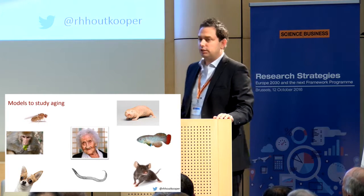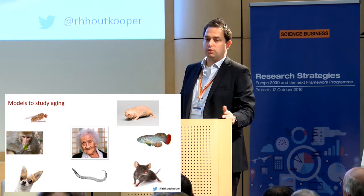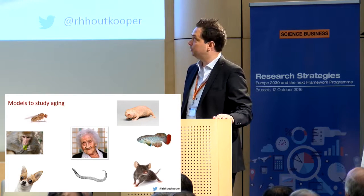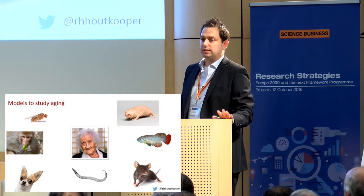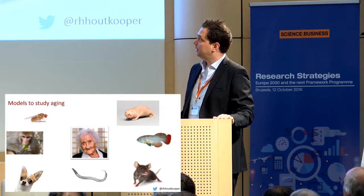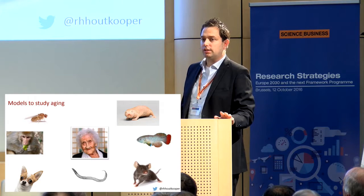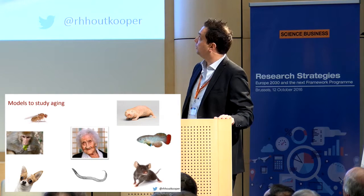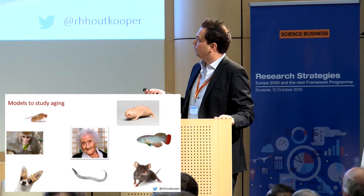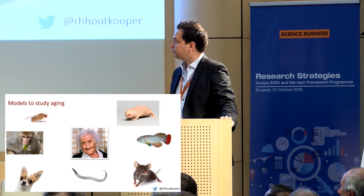And in research, there's many models that you can use. Obviously, we would like to go to humans. That's ultimately what we would like to do, to get healthy aging in humans. But there's many other basic, simple model organisms that we use for our research. So this can be flies, it can be monkeys, dogs. The naked mole rat, voted the second ugliest animal on the planet a couple of years ago. On the top right, you can imagine why. And our favorite model is actually the worm, the bottom middle.